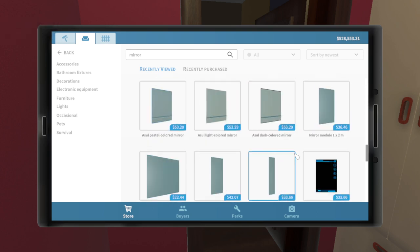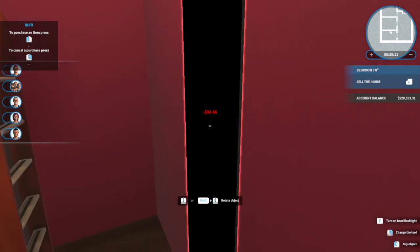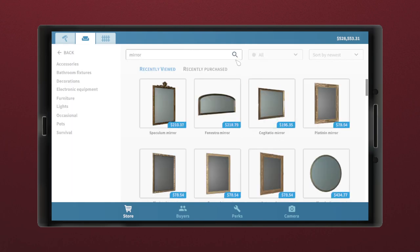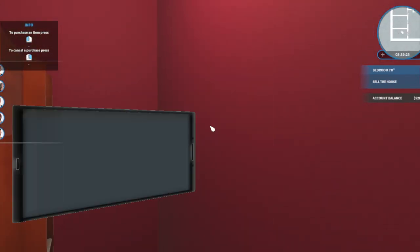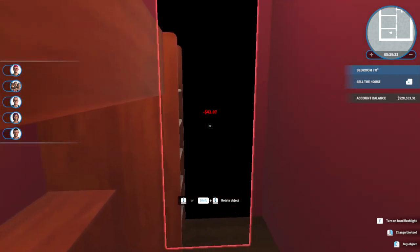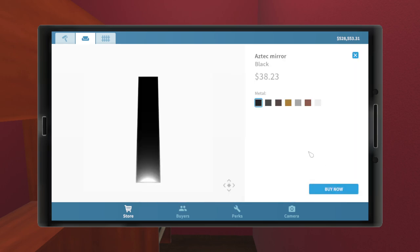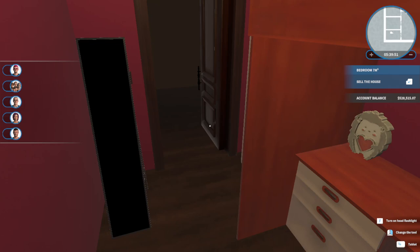A mirror. What the? Why isn't this mirror? Okay. It might be too long. This one is also. Oh, that one was not too long. It would be cool here. Yeah.